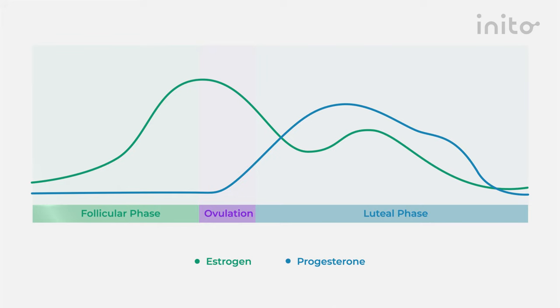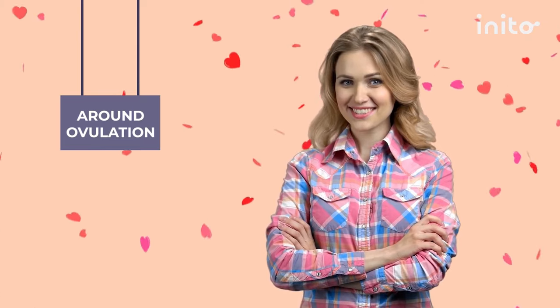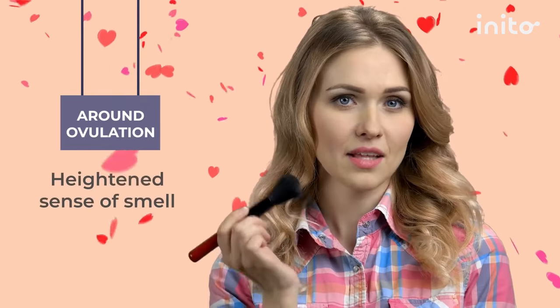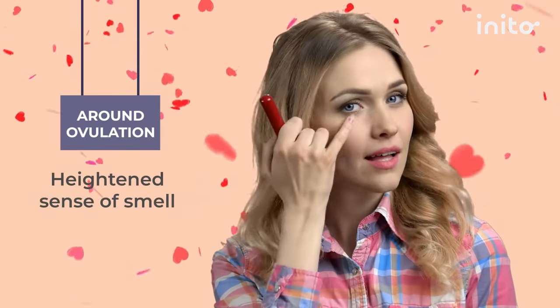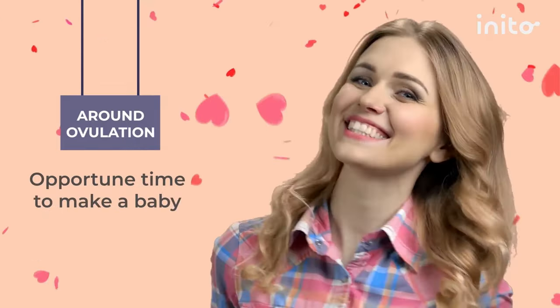There are some key symptoms that occur when the estrogen in your body begins to rise. Estrogen levels are low in the beginning of the cycle and start to rise 3 to 4 days before ovulation. Most of the symptoms caused by estrogen increase the chance of the sperm meeting the egg. The first clue is an increase in sexual desire. Many women start feeling sexually aroused a few days before ovulation. You may even have a heightened sense of smell, especially for male scents. This is your body's way of telling you that it is an opportune time to make a baby.